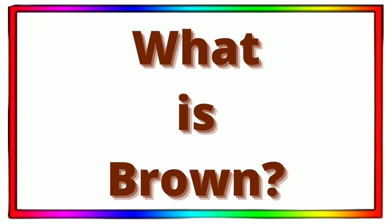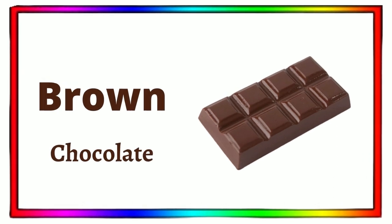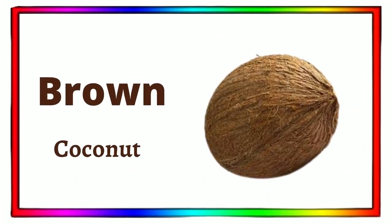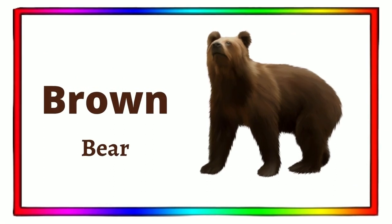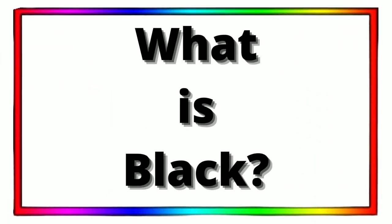What is brown? Brown, brown, brown. Yummy, yummy, yummy. The chocolate is brown. The cookie is brown and the coconut is brown. The soil is brown and the log is brown. And the mighty big bear is brown.